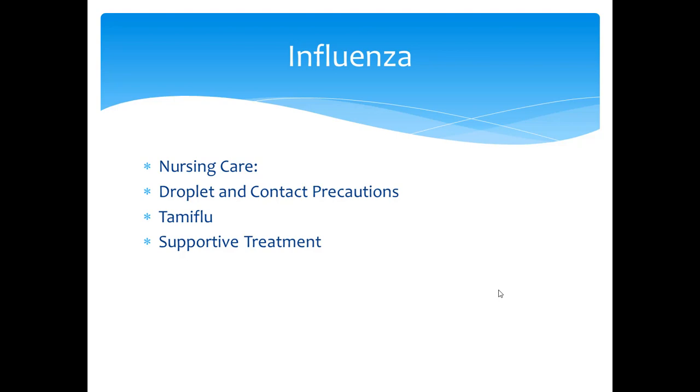Nursing care for these folks, droplet contact precautions. Tamiflu is the big med here. And then we need to treat the symptoms. Make sure we're giving Tylenol to keep those temps down.